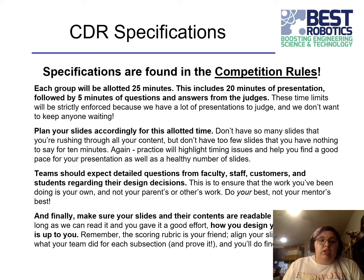So each group will be allotted 25 minutes, 20 minutes for the presentation, 5 minutes for the questions of the judges. Don't rush through it, but don't have too little content that you have 10 minutes that you are just standing in silence.